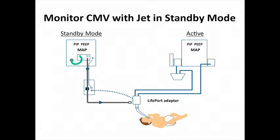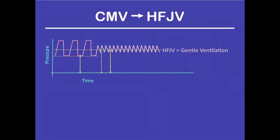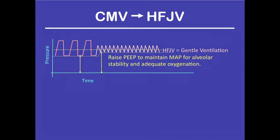And you want to focus primarily on how much mean airway pressure is being used with the conventional ventilator before you switch to the jet, and make a commitment to not let that mean airway pressure fall. And you're going to control that with the conventional ventilator's PEEP valve. So as you consider switching from a conventional ventilator to the jet, write down the mean airway pressure you're using before you switch to the jet, and when you make the switch, you'll have to raise the PEEP as necessary to keep that mean airway pressure constant. That usually requires an increase in PEEP of about 2 centimeters of water.